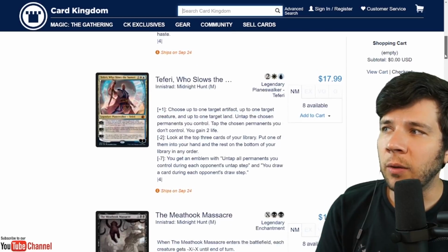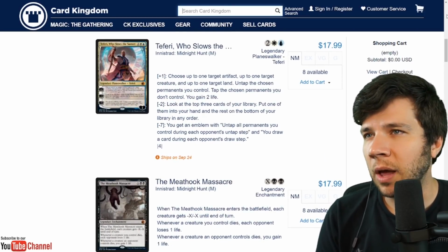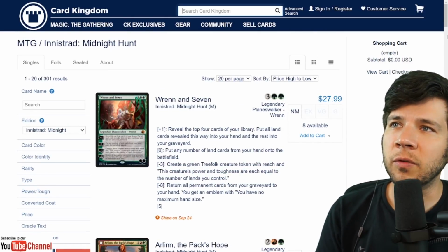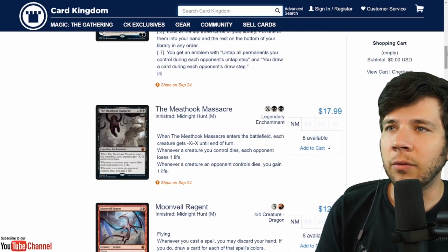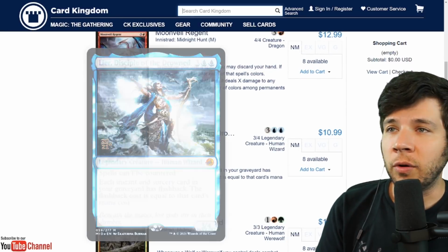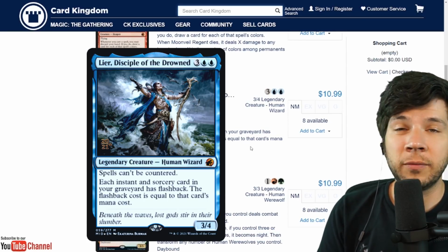But again, if we came over here and we were like, okay, well, let's cherry pick the best EDH cards, and a Commander player only needs one copy of each card, right? So I could come over here and I could be like, all right, we'll pick up Renin 7 for $28. We'll pick up Meat Hook Massacre for $17 or $18. And then Lier looks really good as well. The spells can't be countered. Each instant and sorcery card in your graveyard has flashback.